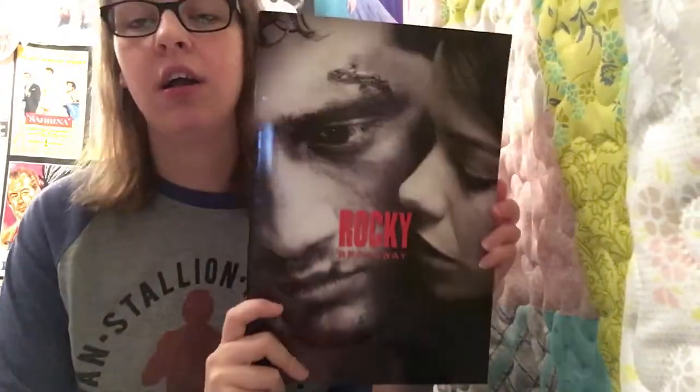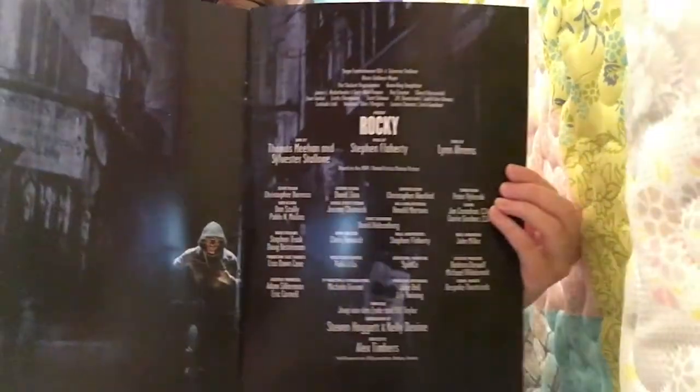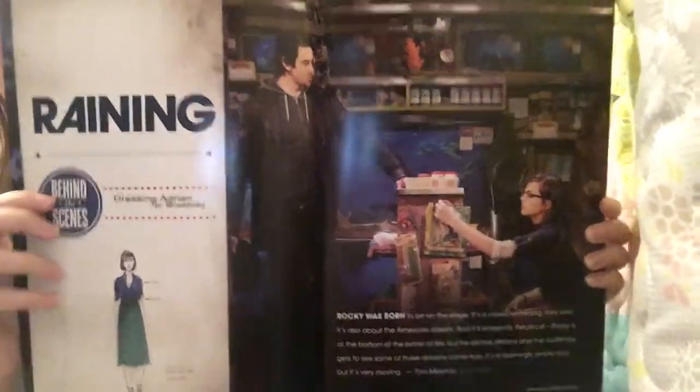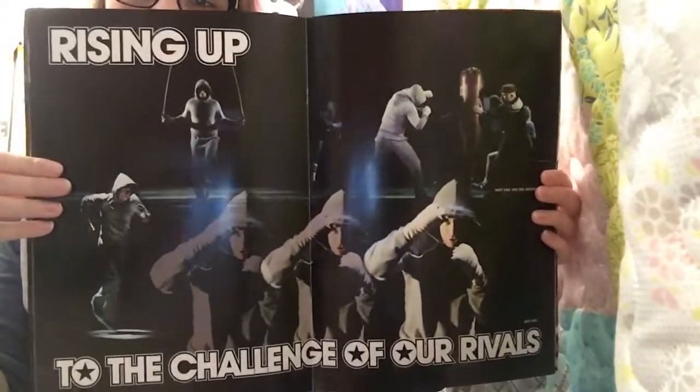Next, I have Rocky from the Broadway production. Here's the back, the cast page. I love this cast so much. Everyone was fantastic. It's kind of my go-to musical. The music is just amazing. It's like nostalgic and new at the same time. I don't know, I really love it. Definitely one of my most listened to musicals. I love this page because it has Adrian and Rocky and has this adorable sketch of Adrian. Adrian's my favorite character. She's one of my all-time favorite characters from anything, both musical and movie. I love the font on this page.